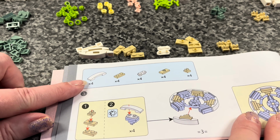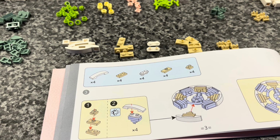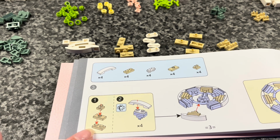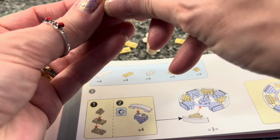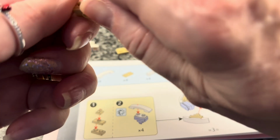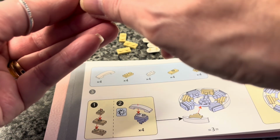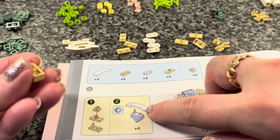So the next page, I needed to find 4 of this one, 4 of that one. Oh, I need another 2 of that one. Can't count. 4 of this one, and 4 of this one. And was assembling like we did last time, which is the 3, the 2, the 1, like that, and then we put in one of these ones on there. Oops, they're a bit fiddly for my fingers, like that.